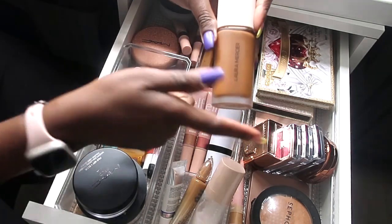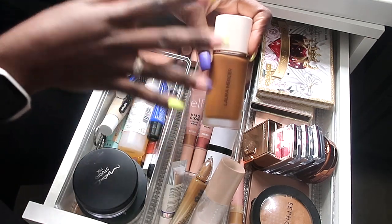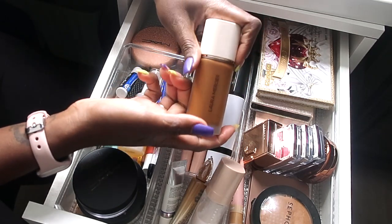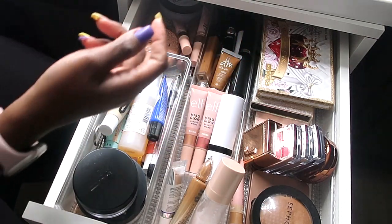Girl, this foundation was in my Lash Shop My Stash. Get it. This made me look so beautiful. The skin was doing what it was supposed to do. I know I owe you guys a review, but if you ask me where do I stand, get this. Get it on sale. You guys know I'm good for telling you, girl, get it on sale. So this is a get it on sale.